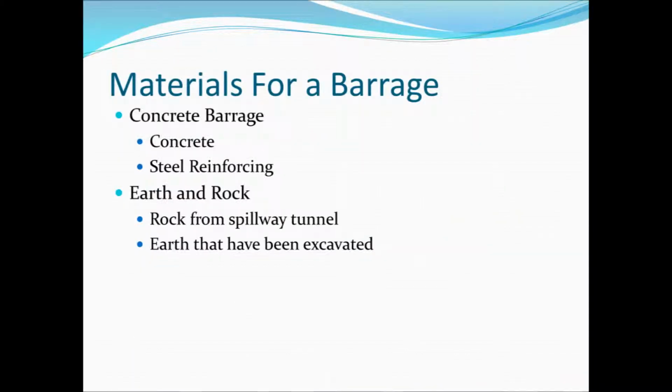Embankment dams are usually made up of the earth and rock that is excavated during the preparation of the site. They use an impermeable earth or clay core so that the water can't get through. The rest of the dam can then be made up of the same material or rock.